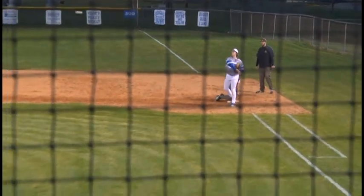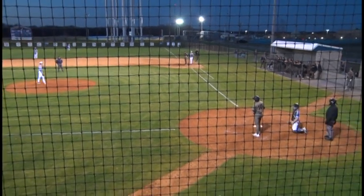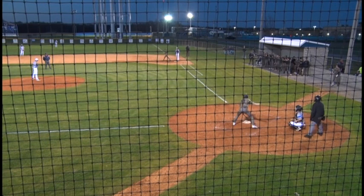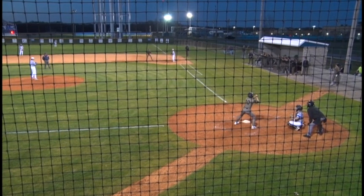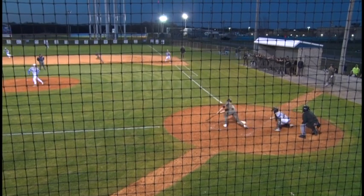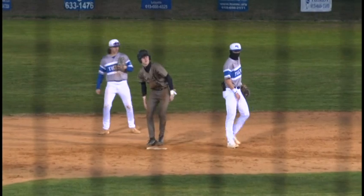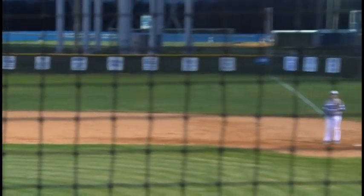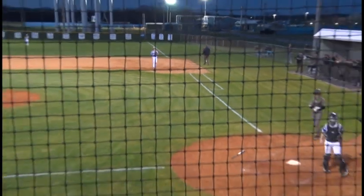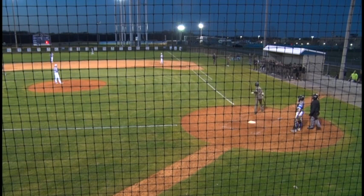Soup throws down to first. Polston gets it, tries to put the tag on, but the runner just barely gets back to first base before Polston puts the tag on him. Otherwise, if he had been 1 step out, he would have been out. That was a good play by Soup. Here's runs. We got a check swing. Strikeout. That is 3.